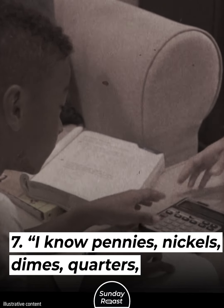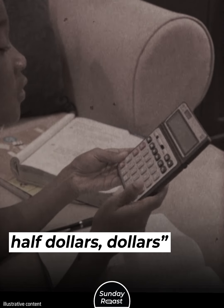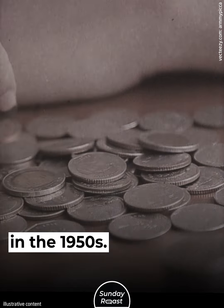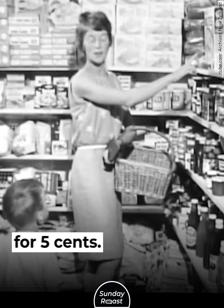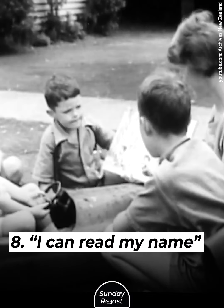7. I know pennies, nickels, dimes, quarters, half dollars, dollars. Counting change was a more important skill in the 1950s. After all, you could get an ice cream cone for 5 cents. Reading readiness. 8. I can read my name.